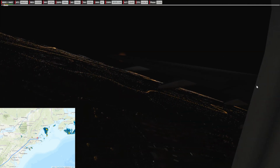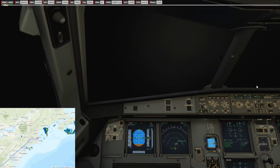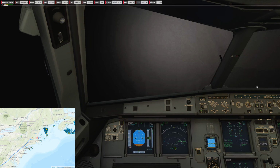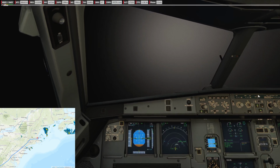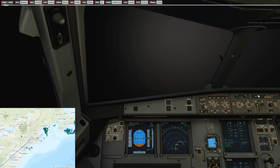6510, say altitude. JetBlue 6510, we are passing 1,400 feet. 6510, radar contact, climb and maintain 14,000. Up to 14,000, JetBlue 6510.